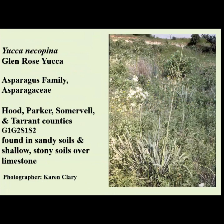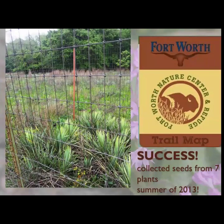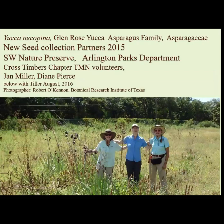Yucca necrophina, which is a Glenrose yucca, has now been transferred to the Botanical Research Institute of Texas because it's from that area. But this is interesting, how we managed to make a seed collection from there, and involved fencing in some of the plants so the deer couldn't get to them. And success. Our partners there were the Cross Timbers Master Naturalists, who did all the seed collections for us and simply mailed the seeds to us, which was a great thing.